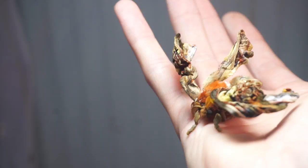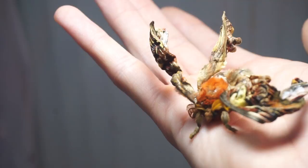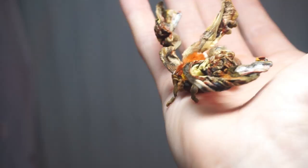And should I find more of these available in the future, I will definitely get them. They make wonderful things to look at. Obviously, they only live for a week once they emerge. And this one emerged 6 days ago, so it's a shame. So I thought I'd give you all a quick update on him.